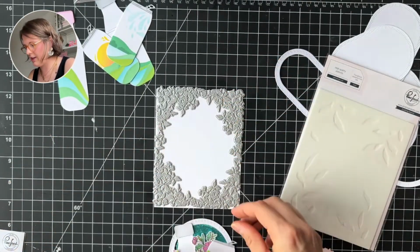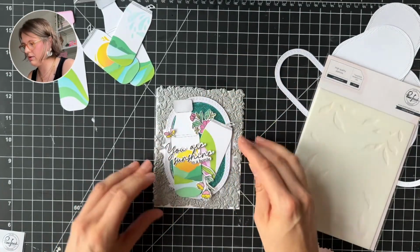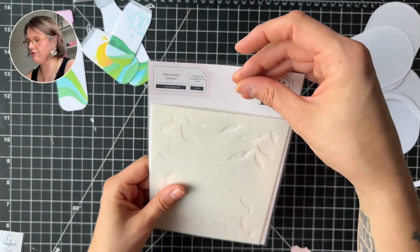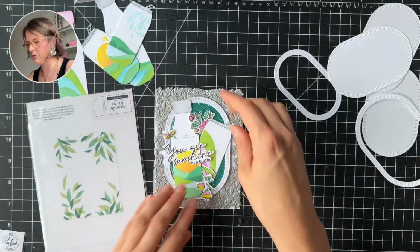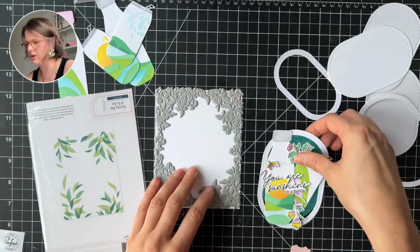Because it would fill this space completely, like so. Or use the leafy background stencil set, which also sort of fills the corners. So I could use some very soft colors just to add a little bit of something, not too much.